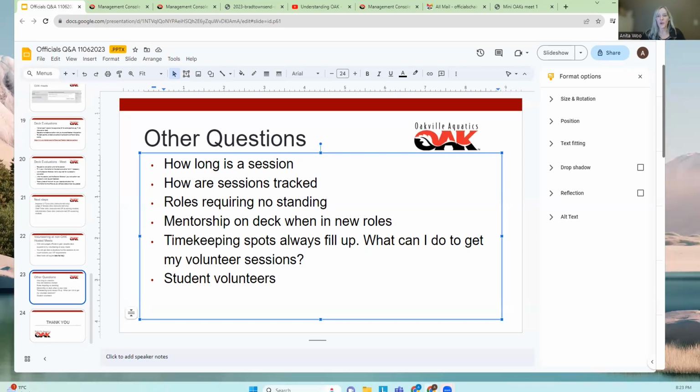Just for anybody who didn't notice, Lavender just put in the chat that you can get your service hours by looking at My Account Info, and then Service Hours. So that tells you how many sessions you've done.